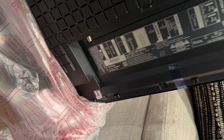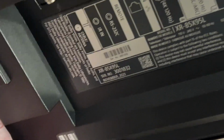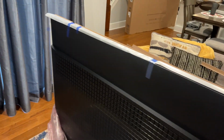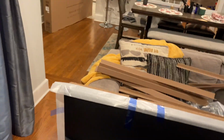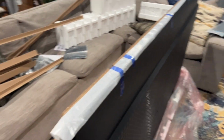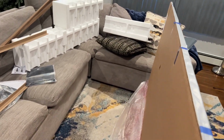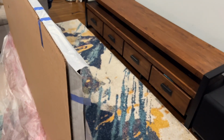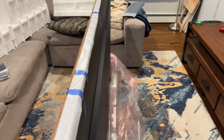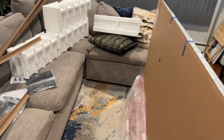And this model was built November 2023. Today is December 1st, so this was built just last month. Probably a couple weeks ago it was completed. As soon as it came in stock on Sony, I kept refreshing the page. They got 5 in stock, I purchased it, and they shipped it out. Now they're out of stock again. So I believe they get maybe about 20 of these a month on the Sony website, if that.